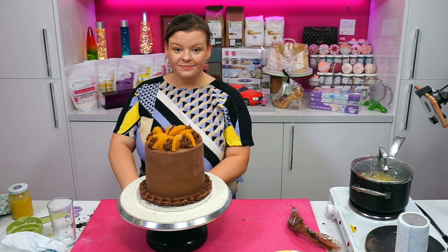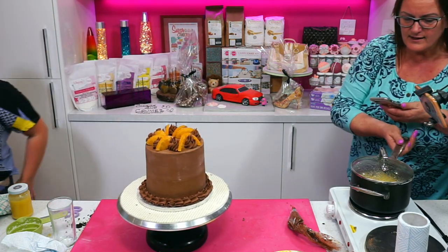Battenberg, yeah. So I am going to spin. So, right, these are right there. Yeah.